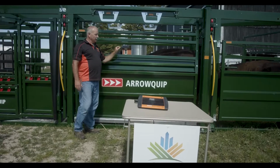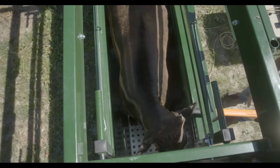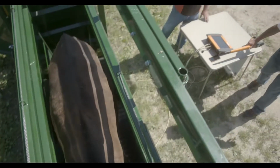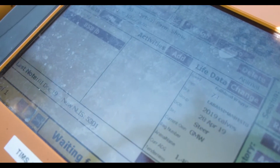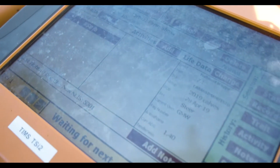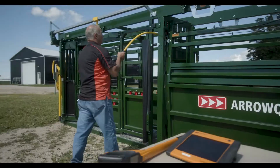Bruce will demonstrate the EID tag wand. We have the Gallagher platform here, and the load bars. It's read it, it's sent the signal to the scale head, and then we'll press weigh here. We've got our animal read. That was staging. Now we're going to open the rolling door.